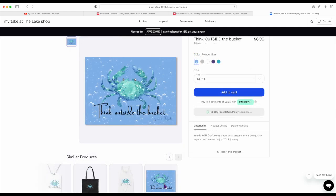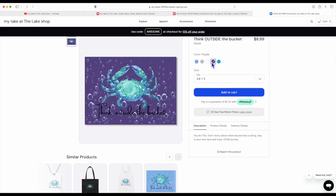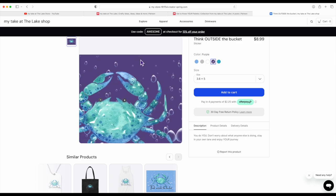Here's another, just a plain sticker, not a die cut sticker. And you can get them in different colors. Isn't that just scrumptious on the purple? Oh, so cool. Okay, so we clicked on that one link and it took us to the crabs, but we know there's more. There's more.